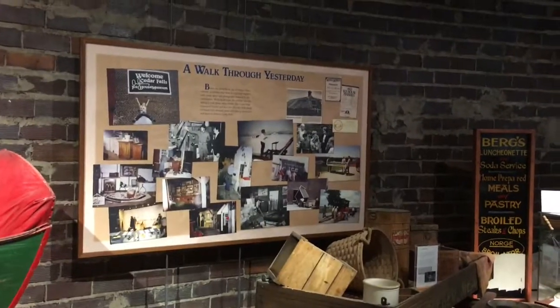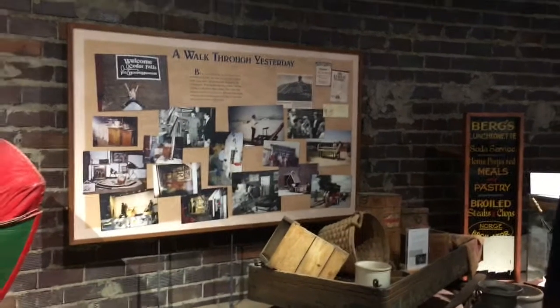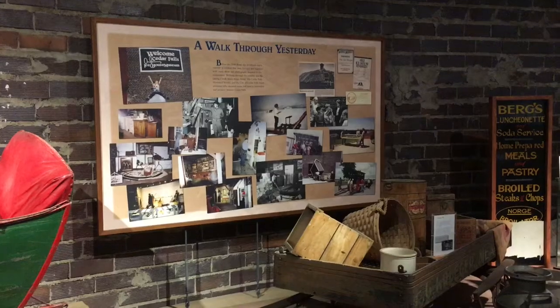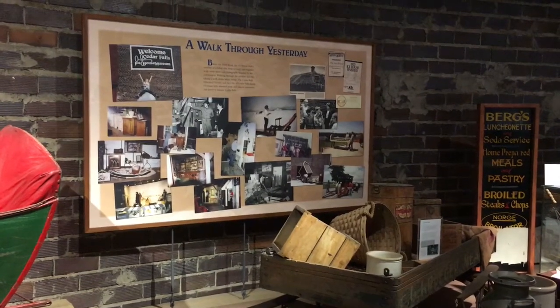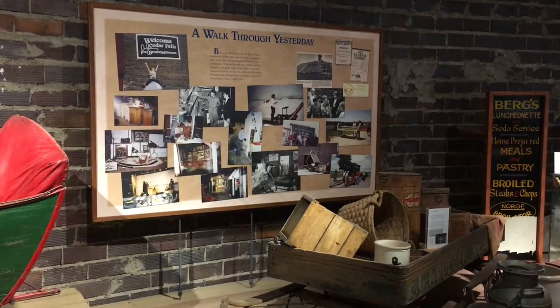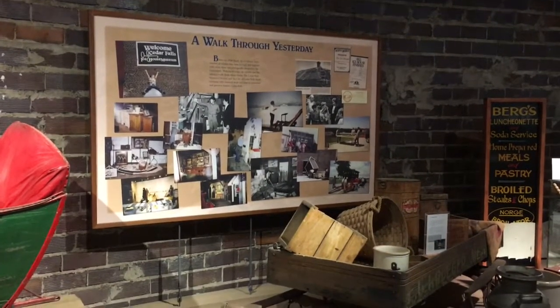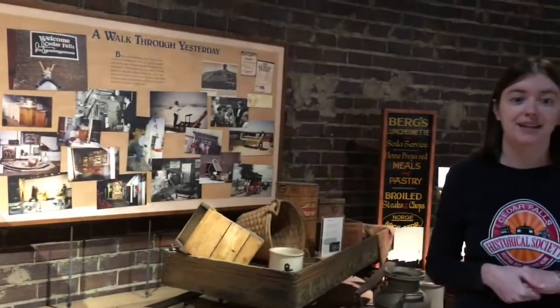You'll also notice on the wall over here we have a walk through yesterday. And this really shows you some of the pictures of what the Ice House Museum used to look like. So from when it first opened in the 1970s through 2008, there was a variety of exhibits in here depicting different businesses and things throughout Cedar Falls. Then in 2008, of course, we had the flood. So the flood did come into the museum and destroyed many of the exhibits.